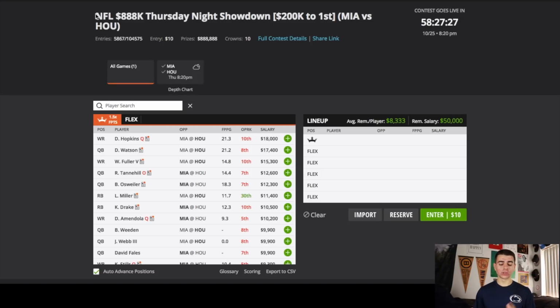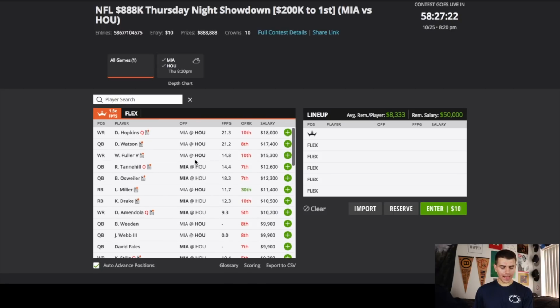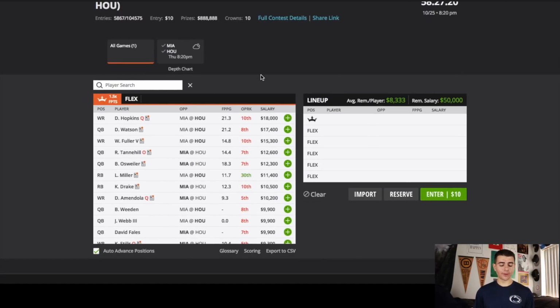But for right now, let's get into this Thursday night slate. So taking a first look at it, we can see Hopkins and Watson. Those would be the two guys that I would imagine to be the most expensive for that captain spot.